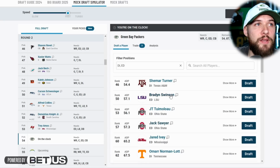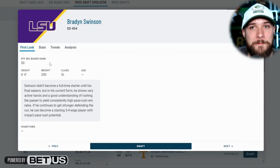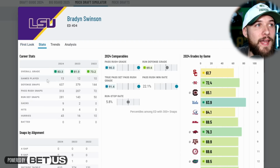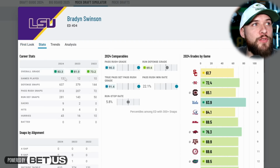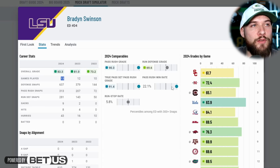I just feel like he's not going to be on the Packers board. But someone who's been flying up boards is Braden Swinson, and you can see why. Swinson was a first-time starter in 2024 and showed out as such with a 9-sack season, 43 quarterback hurries in 13 games, an 83.3 grade, pass rush grade 90.3.